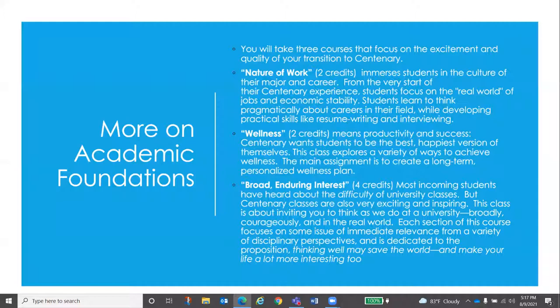A 2 credit class on wellness. Just what it sounds like, though, with a sort of academic focus. Part of wellness at college is knowing how to learn well. And then finally, a broad enduring interest class, which the easy way to say this is we just want you to be excited about the fact that you're taking college classes. It's quite possible that you've heard all through high school that college classes are really hard. And it's true, it's a different kind of intellectual work, but it's exciting work. And so we just want to get you psyched about the sort of magical intellectual things that can happen in a college classroom. So let me stop there.